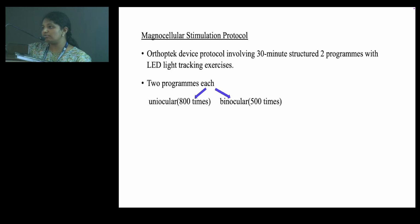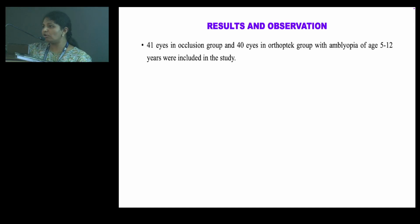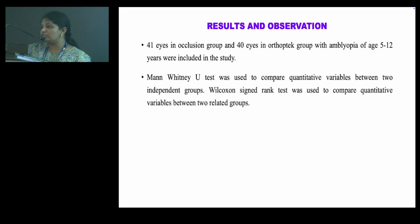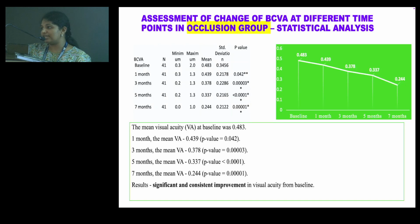And the magnocellular stimulation protocol, the orthoptic device protocol, involves 30-minute structured 2 programs with LED light tracking exercises. And the 2 programs each consist of uniocular movement 800 times and binocular movement 500 times. Total duration includes 7 months for a total of 17 sessions. And follow-up occurs at the end of the 1st, 3rd, 5th, and 7th months for the parameters of best corrected visual acuity and stereo acuity. Now, 41 eyes in the occlusion group and 40 eyes in the orthoptic group with amblyopia of age group 5 to 12 years were included in the study, and the study was statistically analyzed by a statistician.